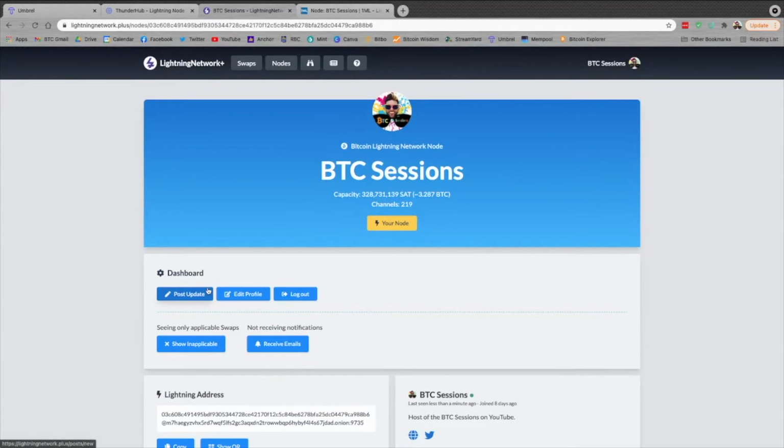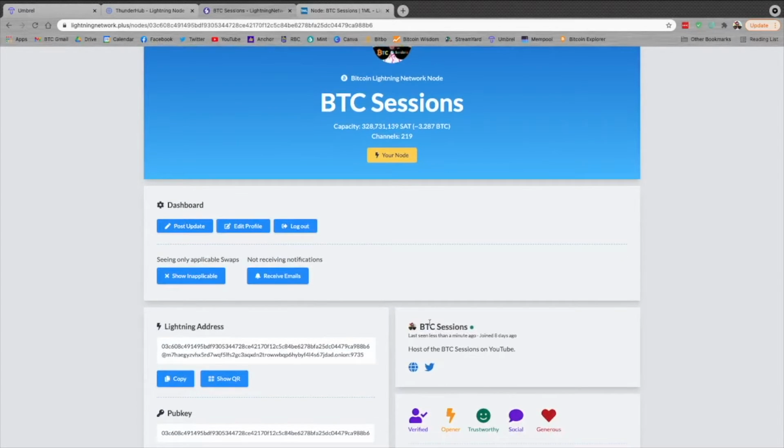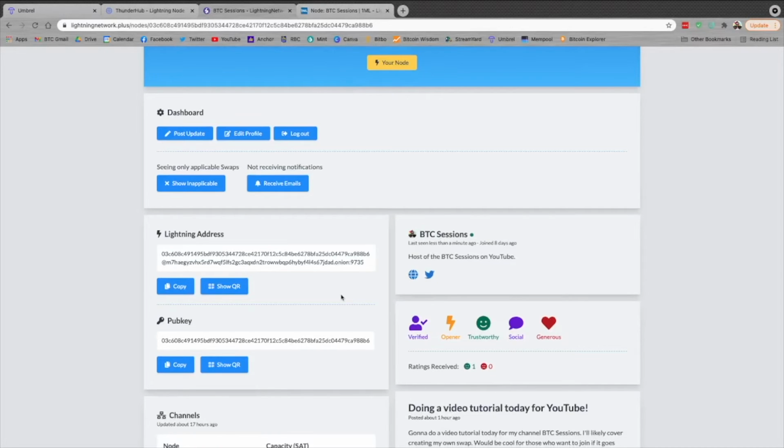If you have a Lightning Network node up and running, to easily verify your node and claim ownership of it, they will have a message that you need to copy and then sign. The way this works is you'll get a string of text somewhere where it tells you to verify. You would copy the string of text, whatever it may be, but they will tell you. And you would copy whatever that string of text is.